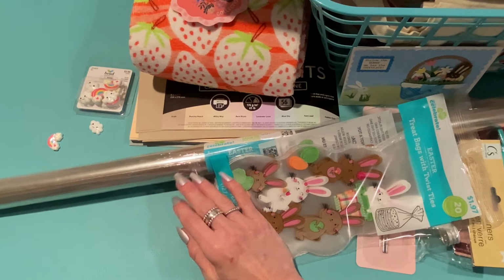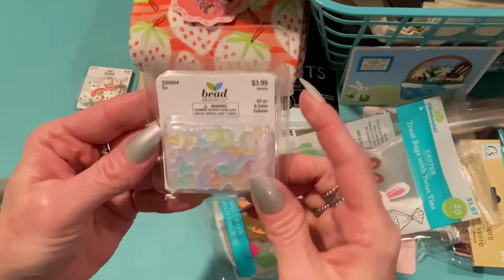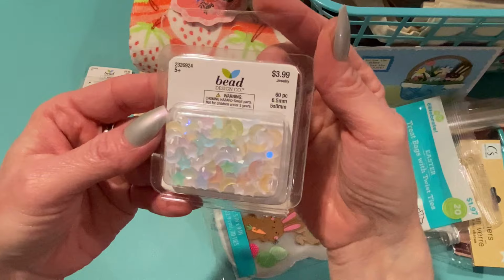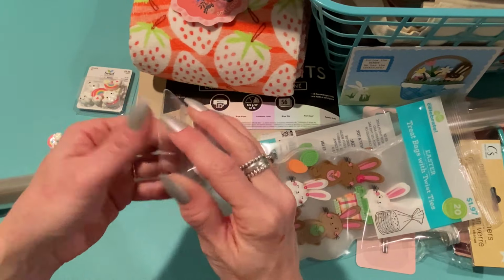And then I got these two. These are, whoops, something stuck to it. Okay, these, I think I've seen these before. There are 60 pieces in here. They're kind of like these really pretty, like opalescent stars and moons. And I haven't opened these yet, so let's do that.